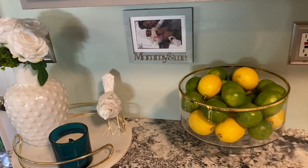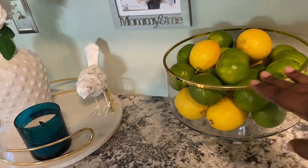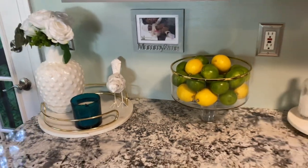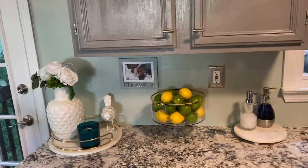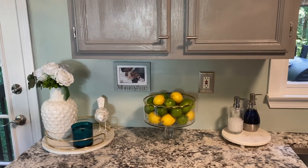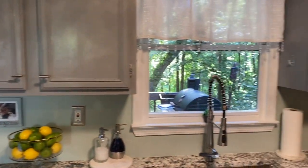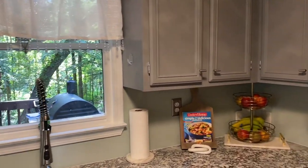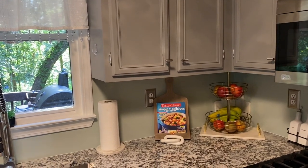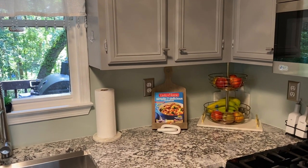Over here, I have my lemon and my lime. The container that it's in came from Home Goods. As you guys can see, that's my soap dispenser. The white one is the hand soap. The blue one is the dish washing liquid. And over on this side, I have my hand towel. Also, my cookbook holder, my cookbook.